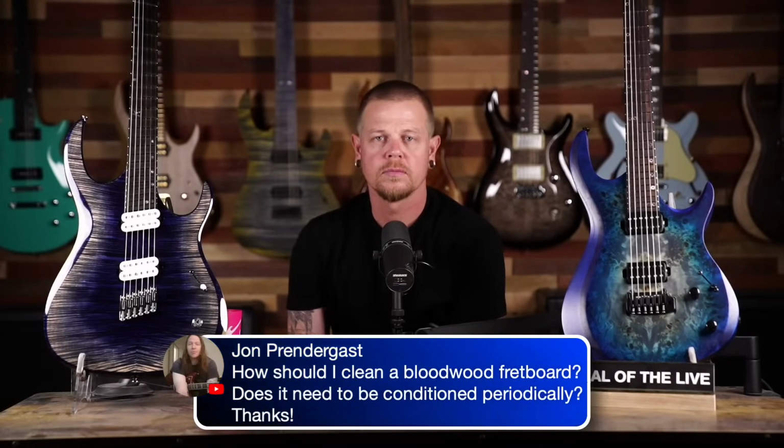John is asking, how should I clean a bloodwood fretboard? Does it need to be conditioned periodically? You're going to treat it like rosewood. Just check out rosewood care videos. But yeah, that would be the best method on that.